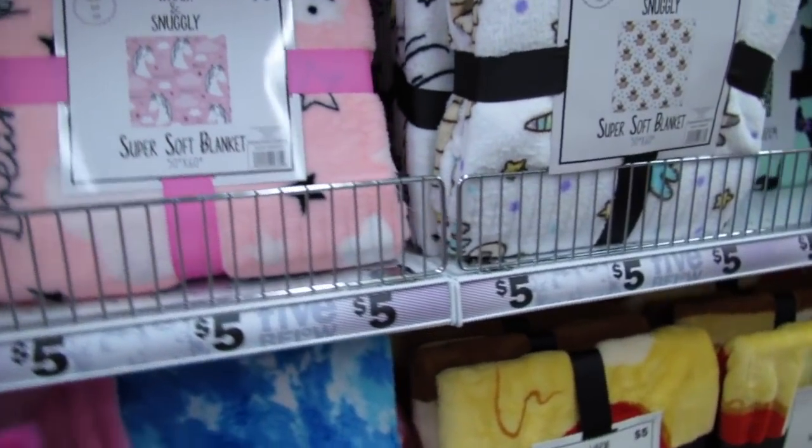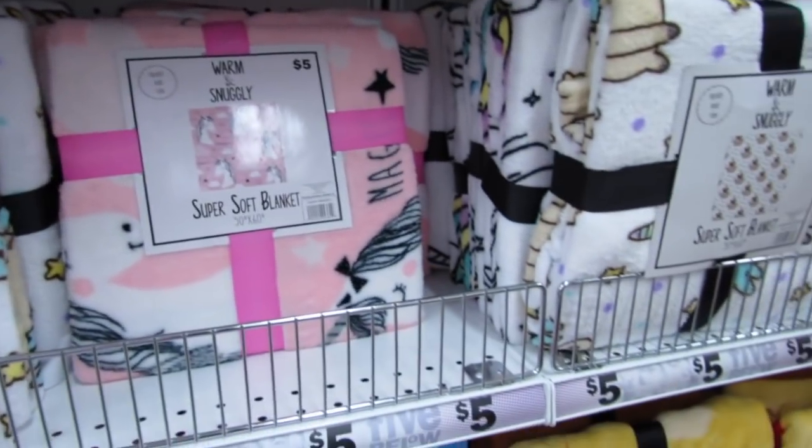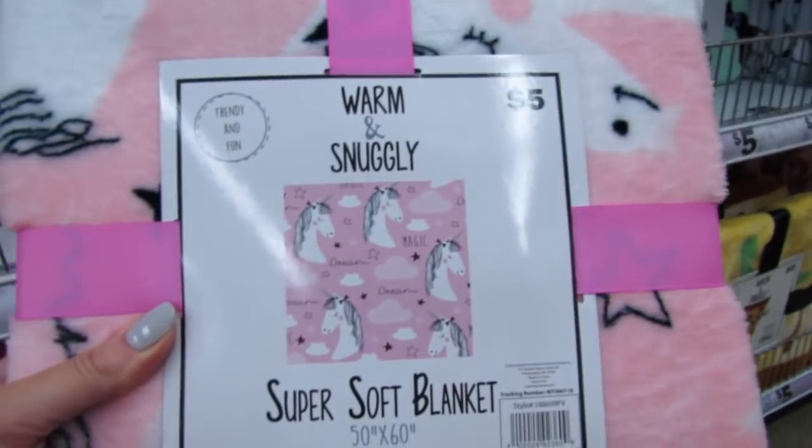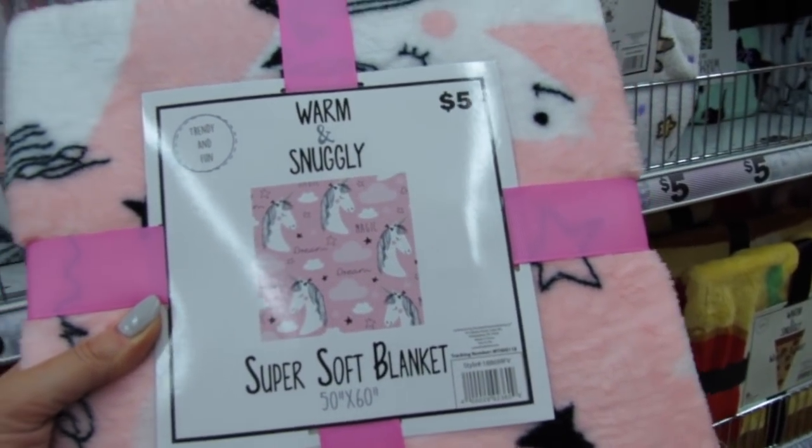Aww. Just $5. Wow. $5. This is such a nice deal. Whether you just want to get a little something new for your room, or if you want to buy these and give these as gifts, I mean, you can get a whole lot of cuteness for just $5.